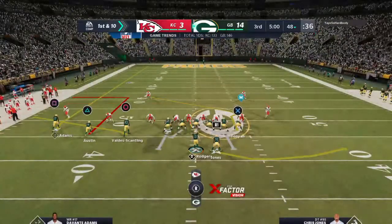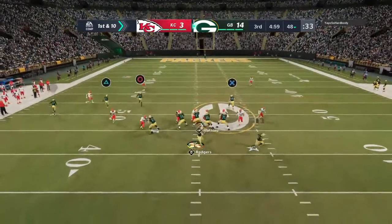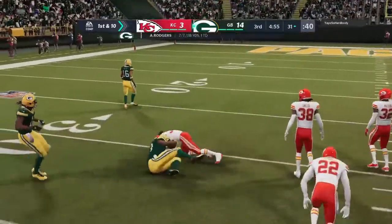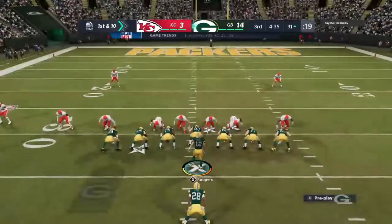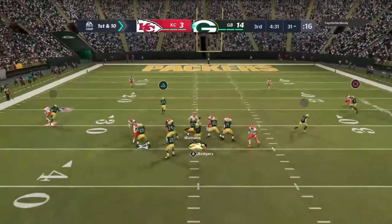About set to get this drive started. The Green Bay offense at the line. Rodgers now on first down. Man open, that's Marquez Valdez-Scantling. Now he takes this one down almost all the way to the 30. A good pickup there, 21 yards.